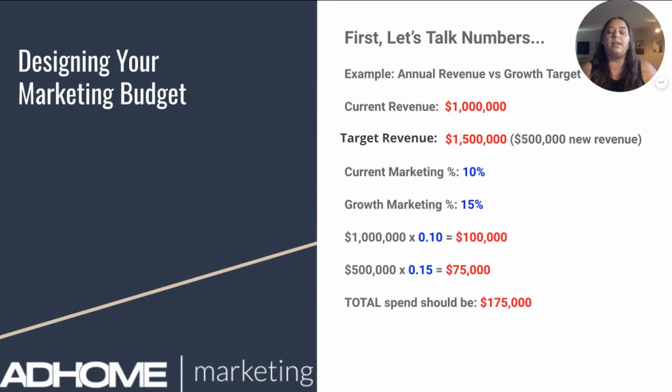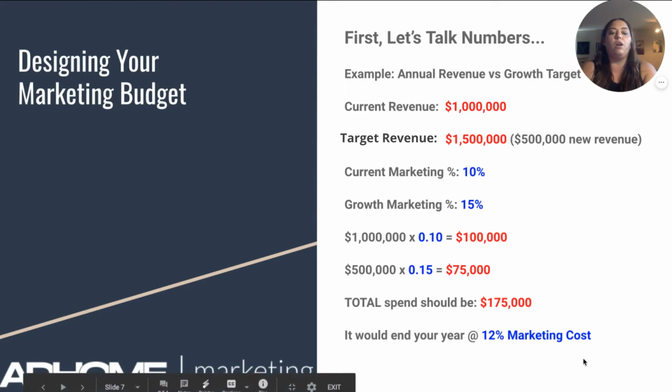But I always recommend applying a larger marketing percentage to where you want to go, your growth marketing, because it's going to cost more the first year to acquire a new customer. So you would go 175,000 divided by 1.5 million to give you a 12% overall marketing cost. So you wouldn't end the year at a 15% marketing cost.